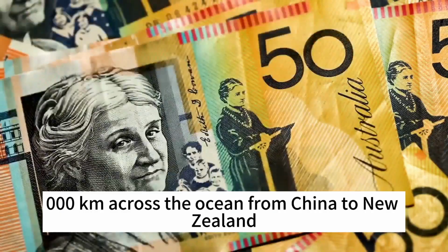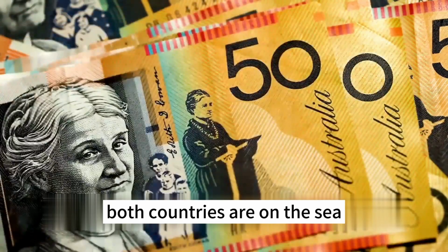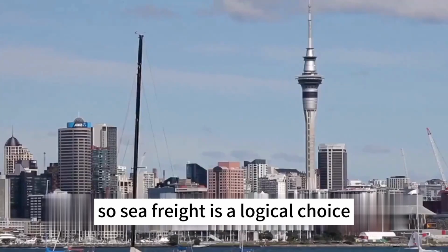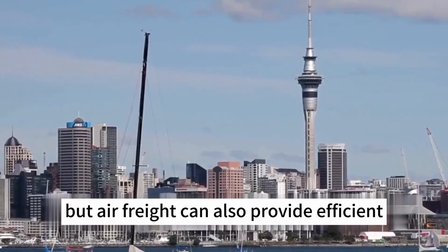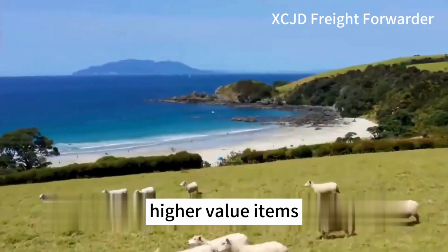Each shipping method is outlined below. It's 11,000 kilometers across the ocean from China to New Zealand. Both countries are on the sea, so sea freight is a logical choice. But air freight can also provide efficient and timely delivery for smaller, higher value items.